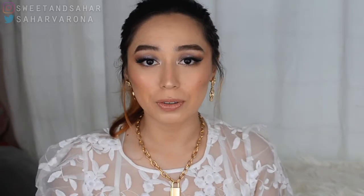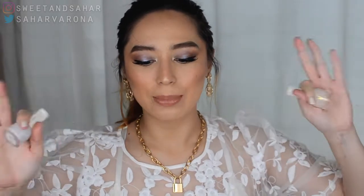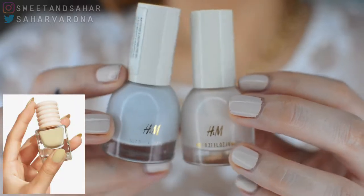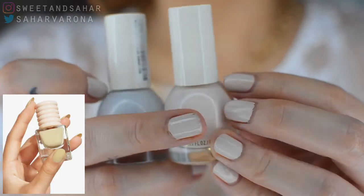I did mention the Sunny's Play Paint. What I prefer over the Sunny's Play Paints are the H&M nail polishes. I absolutely love nail polishes from H&M. They have so many colors. They don't have the colors that Sunny's has, like the avocado shade. I don't know, they don't have it in my H&M anyway.